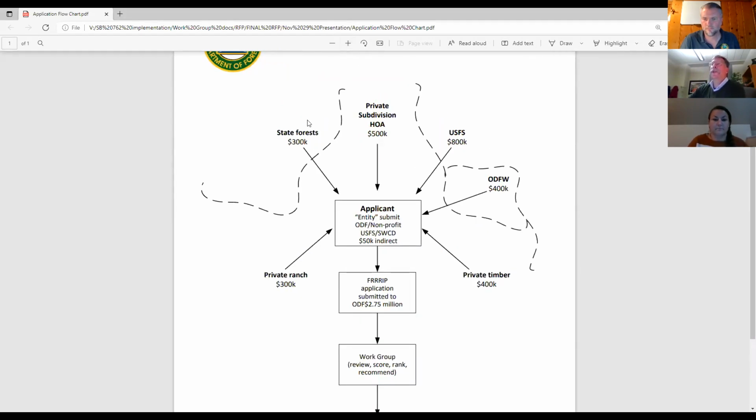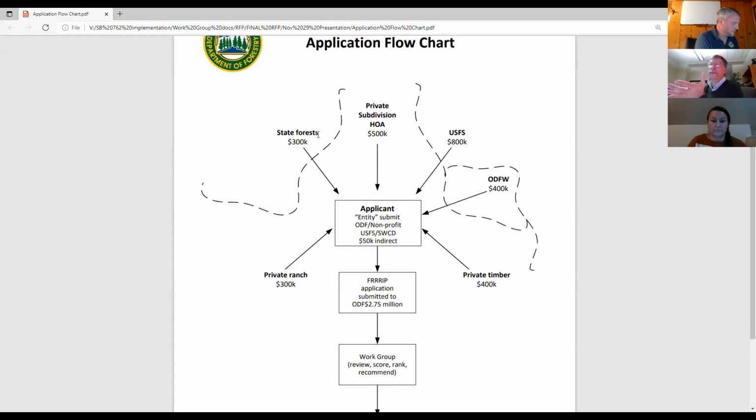So let's say that State Forest has a project on the books, and it could be Gilchrist State Forest or Sunpass State Forest or whomever it may be, to the tune of about $300,000, an accomplishment that they feel comfortable with making for the rest of the biennium. There's a nearby private subdivision with an active homeowners association that knows that they can treat common lands, ingress, egress, working around fuel breaks around boundaries and things like that. So they have a little bit of a plan in place. The Forest Service on the books already has provided for NEPA. So these projects are ready to go. There's $800,000 of project there.